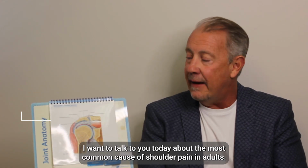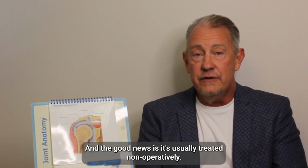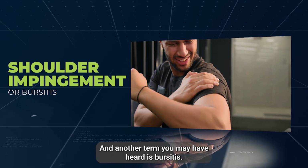I want to talk to you today about the most common cause of shoulder pain in adults. And the good news is it's usually treated non-operatively. So the diagnosis is impingement, and another term you may have heard is bursitis.